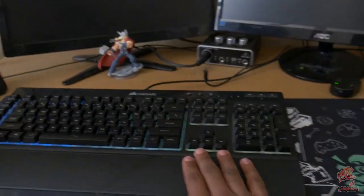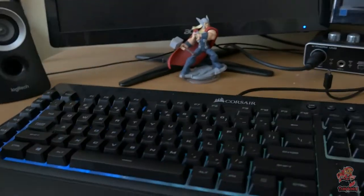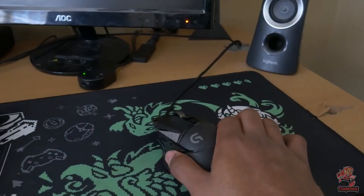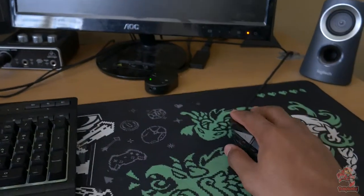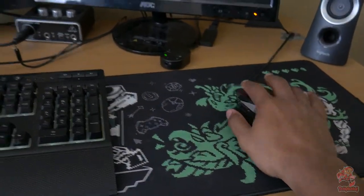Whatever. We have a Logitech keyboard, a Logitech K55 right here. It's a really, really lit keyboard. Then we have a Logitech G501 mouse. I think it was called G501. Yeah, super lit. I really like bigger mouses because I have a really big ass hand, so having a bigger mouse helps better.